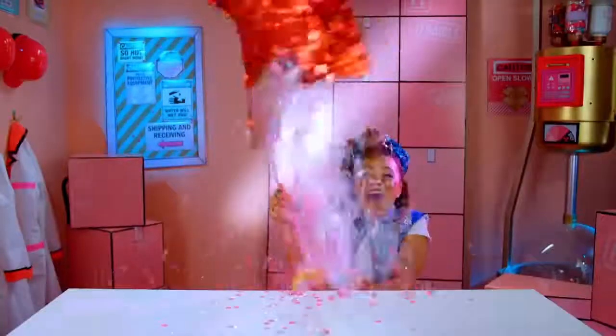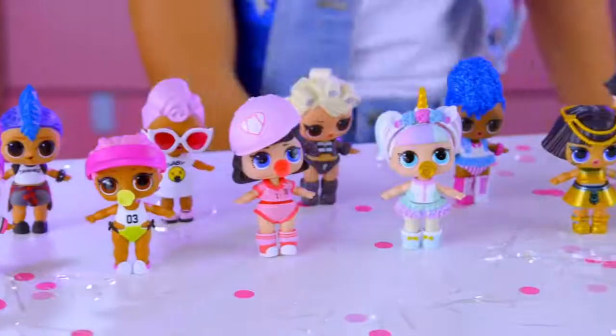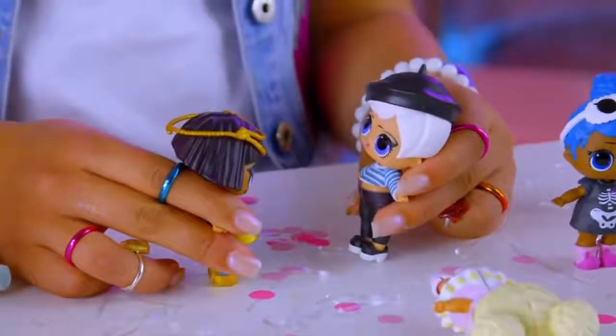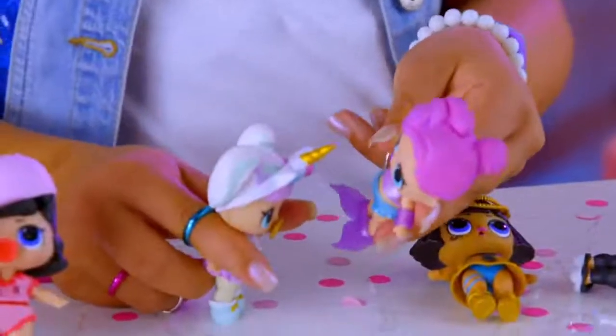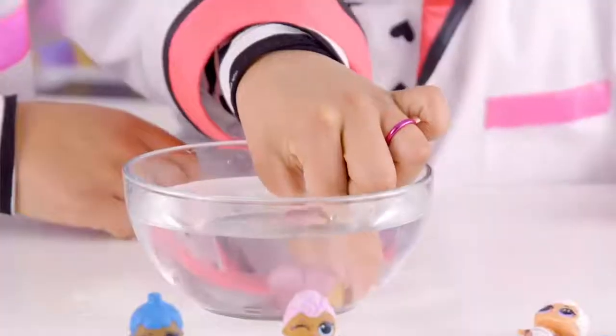1, 2, 3. So much confetti! And the best surprise! How cute are these little guys? Wow, you are so beautiful. Can I paint you? Are you building something for my new rocket? Girl, you know I am. Hey girl, just swimming through. Okay, bye.